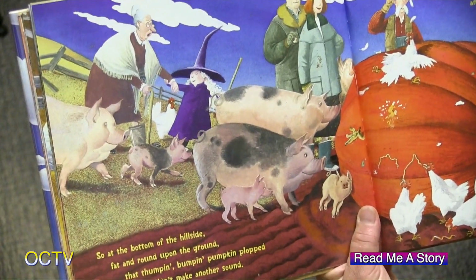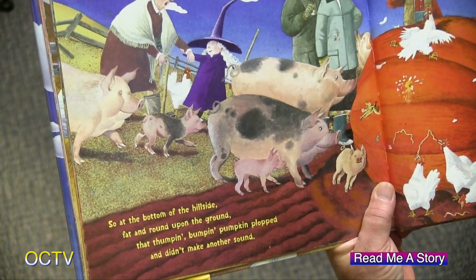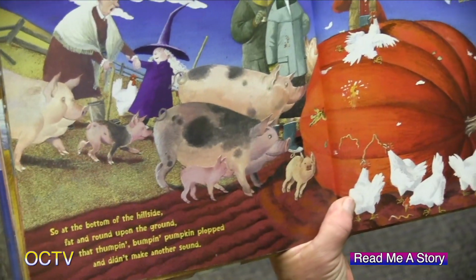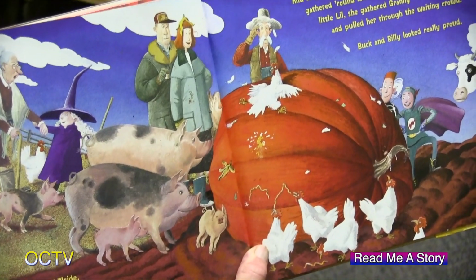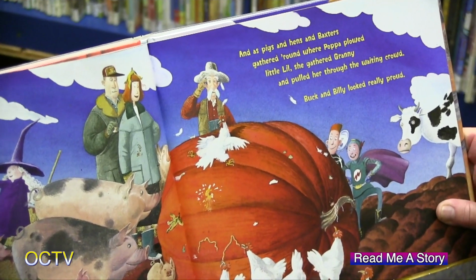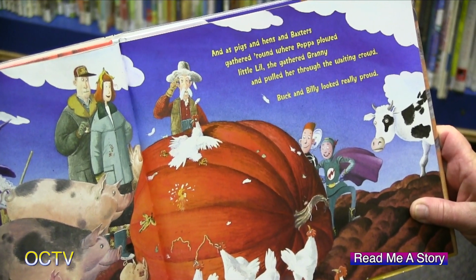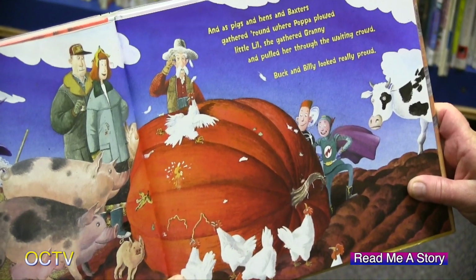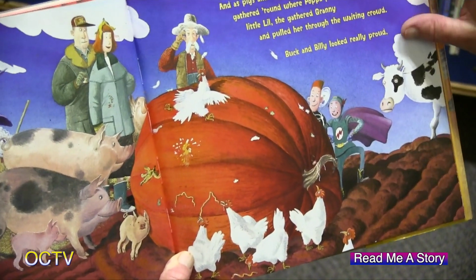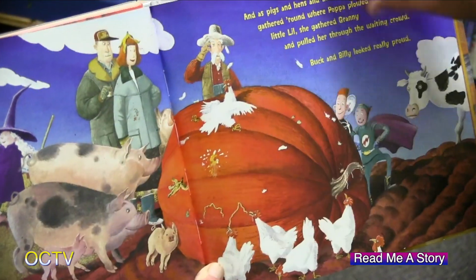So at the bottom of the hillside, fat round on the ground, that thumpin', bumpin' pumpkin plopped and didn't make another sound. As the pigs and the hens and the Baxters gathered round, where Papa plowed little Lil, she gathered Granny and pulled her through the waiting crowd. Buck and Billy looked really proud. See, they're so proud of themselves. And here comes Granny, and there's Lil.